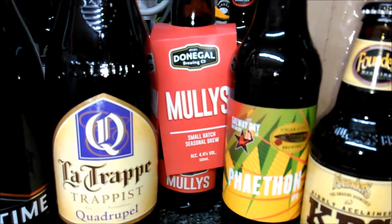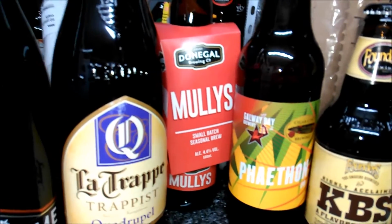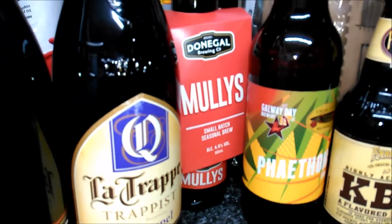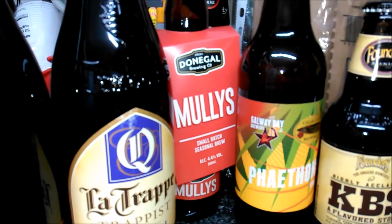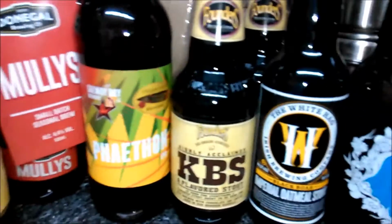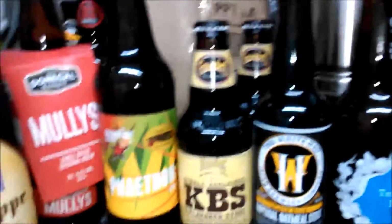I had to get one. I had a wee taste off tap at a kind of food festival. I was driving, so I didn't get a chance to drink it. This is Phaeton from Galway Bay Brewery. Nice beer in collaboration with Cigar City Brewing, a nice hoppy IPA. And then my personal favourite, a couple of bottles of them. Mrs. might get the sniff of the glass, but that's about as far as it'll go.